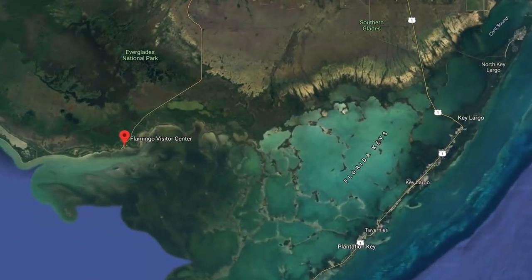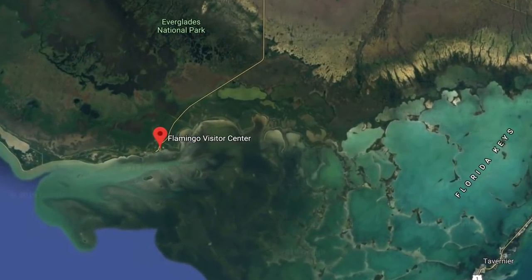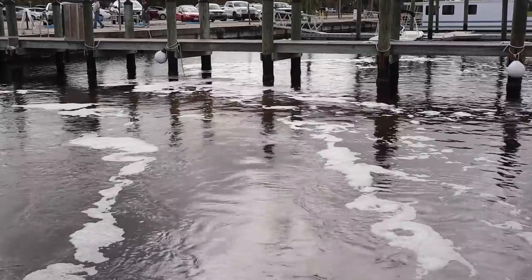Checking me out. We have found ourselves at the Flamingo Visitor Center. Yes. And we got here just in time to take a boat tour. Right. So that's what we're going to do. It's a backcountry tour, so we're going to go into the mangroves and backcountry stuff, so it'll be kind of cool. Hopefully lots of alligators, crocodiles, birds, all that good stuff. Yeah. Maybe a manatee or two. Who knows?